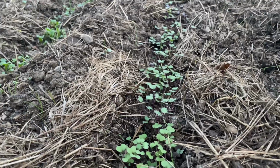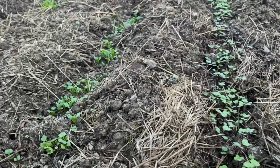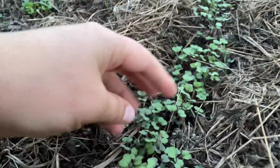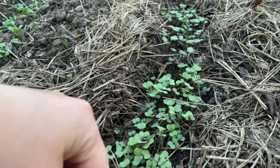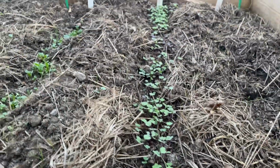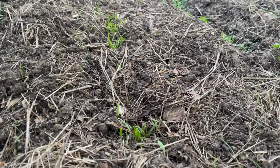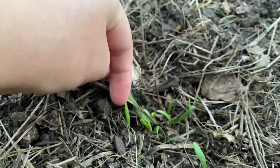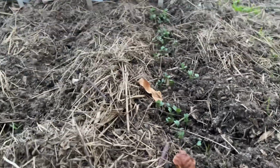Beautiful. So these I believe are radishes, different kinds. These radishes and then these radishes. Obviously they're sown way too close, but at this point I don't know if I want to thin them out or not. So I'm gonna leave them be for now. Then moving on to the next row, which is a spinach row, you can actually start to see real leaves forming, these second leaves, and that is so exciting. Spinach is doing great.